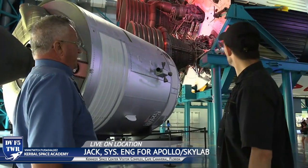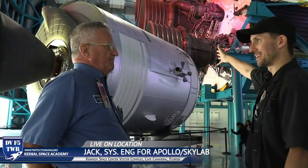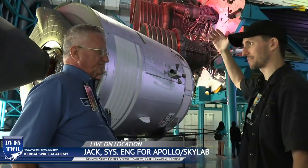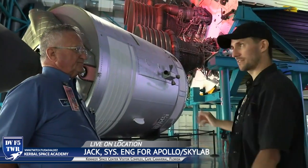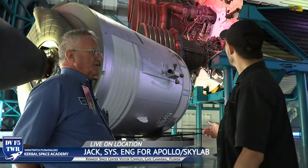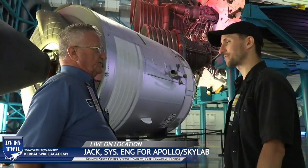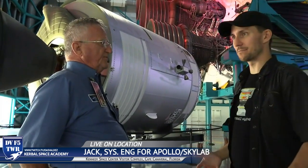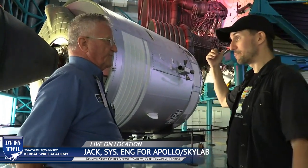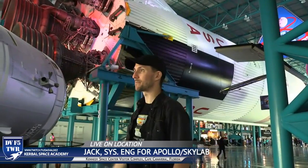So in terms of the thing taking off, it lights all 5 F1s, and that's the massive rumble and the smoke that comes out the side, and it starts to take off. This was 7 point something million pounds of thrust. Would it run for 10 minutes? About 3 or 4 minutes. It may take 10 or 15 minutes to get into orbit, but this massive tank and massive engines only run for a couple minutes.